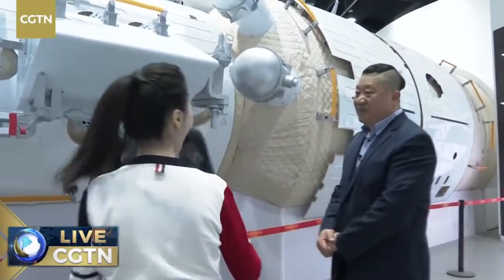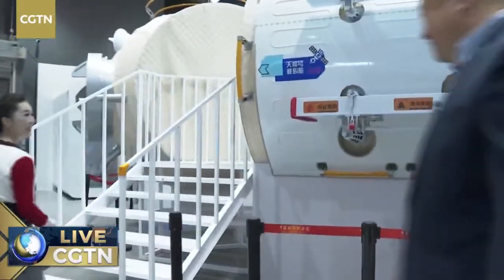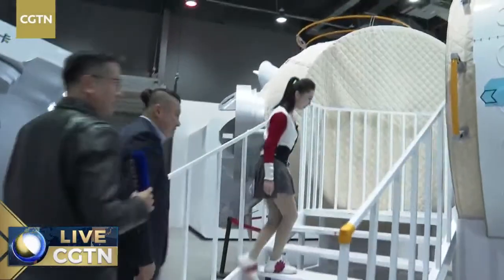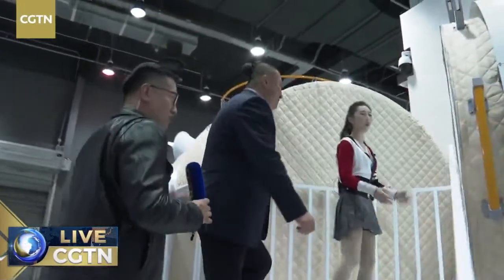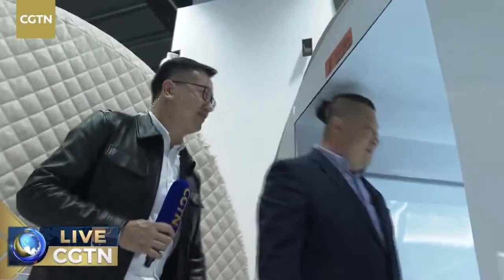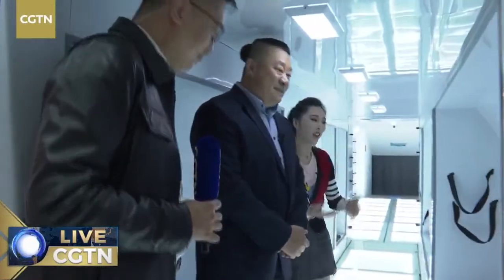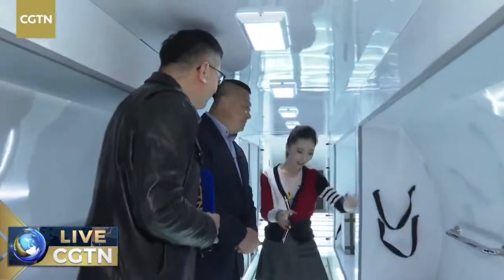Cool. So, Mr. Xu, let's get into the model and take a look at what it looks like inside. Yes, ladies and gentlemen, we're doing a live streaming at China National Science and Technology Museum. We're about to see the internal part of the Tianhe core module of China's first space station. Let's get closer. So, Mr. Xu, as we know, there are going to be 3 parts in the core module, right? The connecting part, the life support and control part, and of course the resources part. So here, what is it?